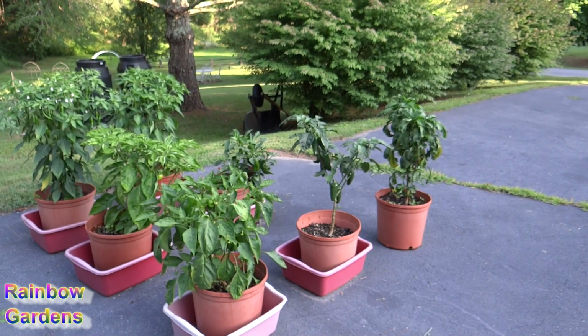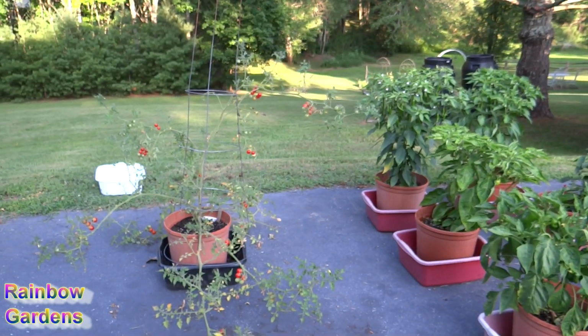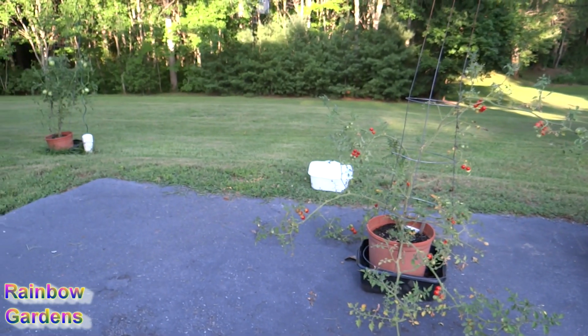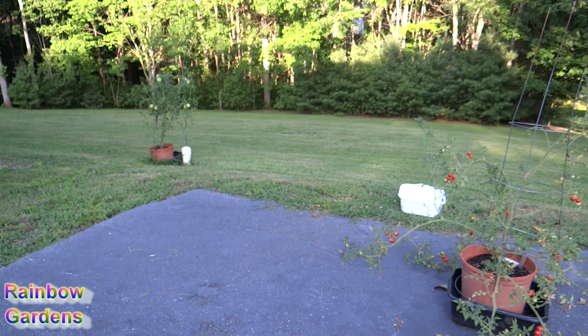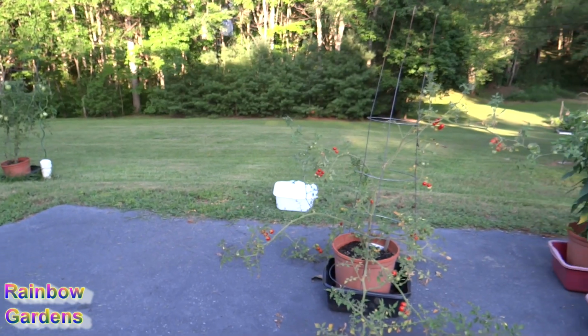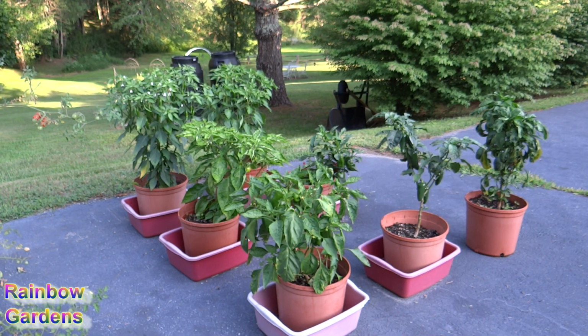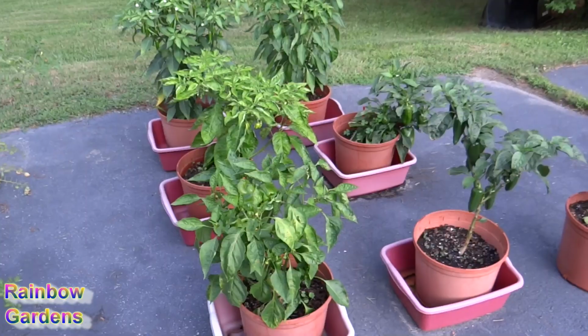My tomatoes though, because there's not really anywhere to stake them over here, I put one here with a little cage around it. It's just kind of growing all over the place. And then there's one back there in the yard, and that one is on a little piece of concrete so that I could stake it there, because y'all know that I can't grow these in my garden because of the black walnut tree. Anyway, I'm going to show you what I'm growing, and then I'm going to do a quick pepper harvest.